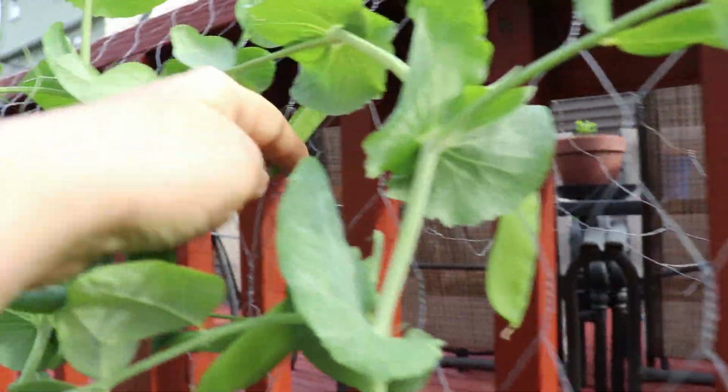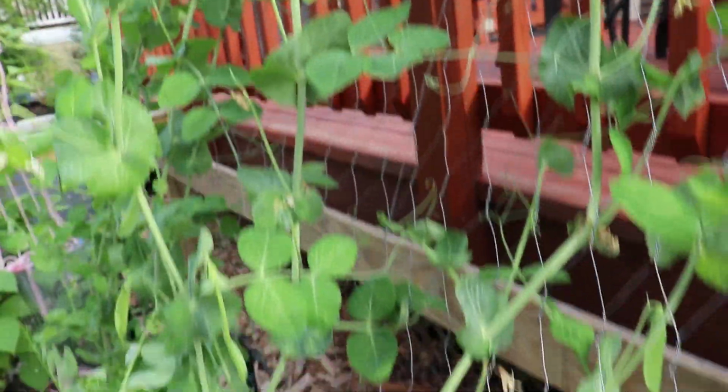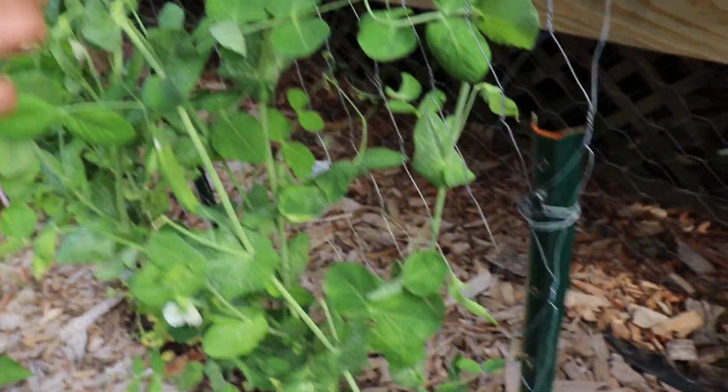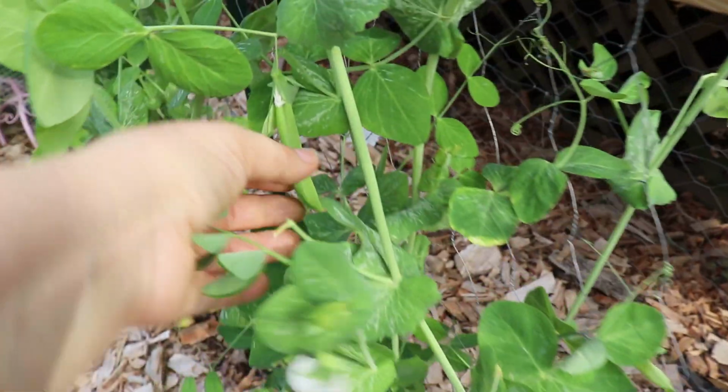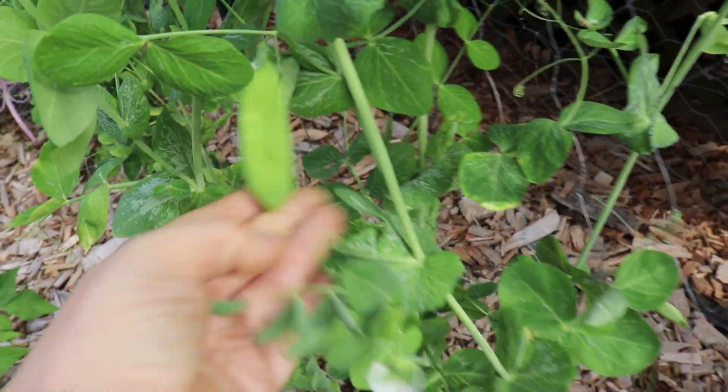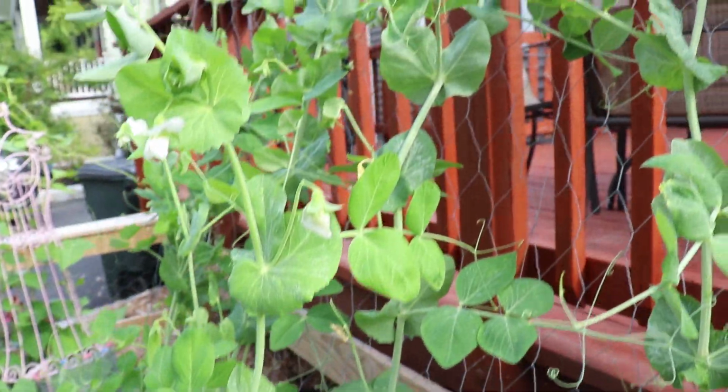We got them there. I don't know if you see here and over here. This is all I do. Every night I pick some snow peas. I like them raw. You can cook them, as you know, if you do a fried rice or something like that. So it's not a lot of plants. I think I planted 9, and every night I get about 10, 12 snow peas to pick up. So that's a success as well.